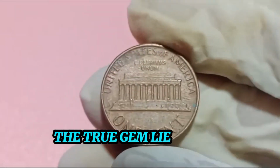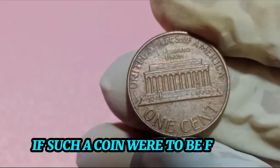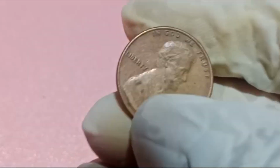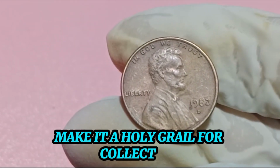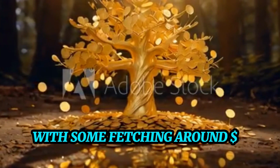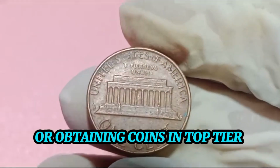But the true gem lies in the potential discovery of a 1982D small date copper penny. If such a coin were to be found, it would undoubtedly be worth thousands of dollars, possibly even more depending on its condition. The rarity and mystery surrounding this variety make it a holy grail for collectors. Even 1982D zinc pennies in high grades can hold value, with some fetching around $5 to $10. But the real money lies in discovering rare mint errors or obtaining coins in top-tier condition.